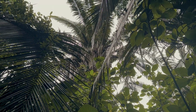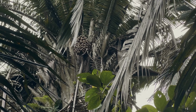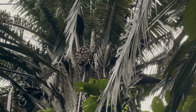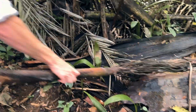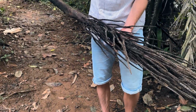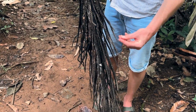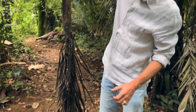Here's the pod. So they grow like this in these pods. Those are the nuts. Here's one of the pods that has fallen off the tree. Oh, they were all connected. So all the nuts connect onto here. Like I was saying, they kind of grow like grapes almost.